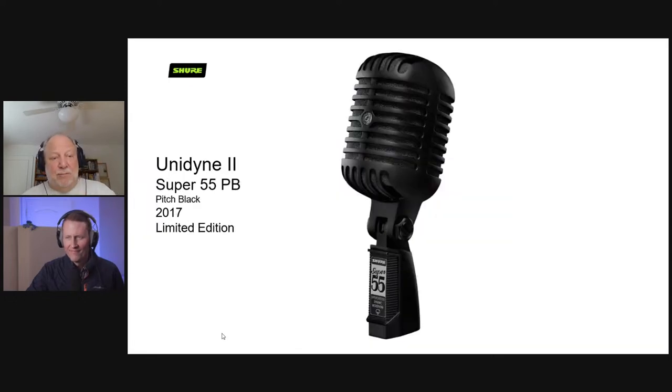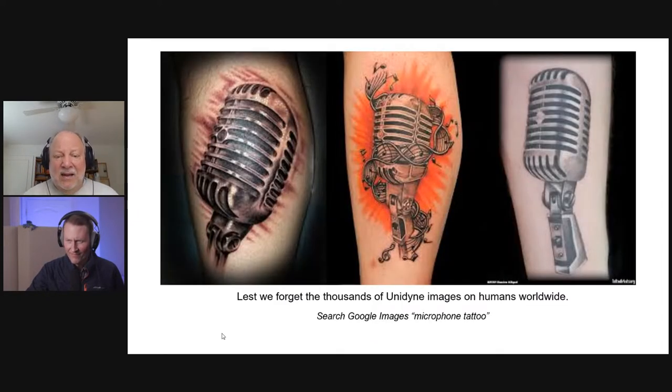We did a pitch black version in 2017. I think that's a pretty cool looking one as well. And there are thousands of people around the world that have Unidyne tattoos on them. I do not have one, by the way. I worked at the company for nearly 47 years, but I don't have a tattoo like this. If you ever are bored, go to Google Images and write microphone tattoo, and you'll see page after page of Unidyne microphones tattooed onto people.